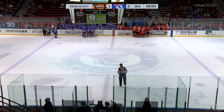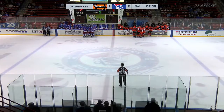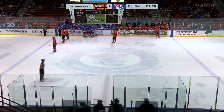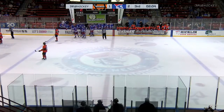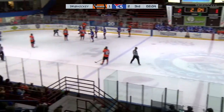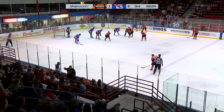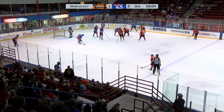Buccaneers outshooting the Lancers 13-6 in this third period and 31-25 overall. Defensive faceoff here for the Buccaneers. Lancers looking to tie it up. Buccaneers looking to get an empty net goal. Could be now. I'm assuming something will happen here. There's a lot of time left on the clock. 2:04 left in the third. Absolutely. So, we'll see. I do believe it's Watkins in the faceoff for the Buccaneers. I couldn't see the number, but I think it's Watkins over there with Protus.